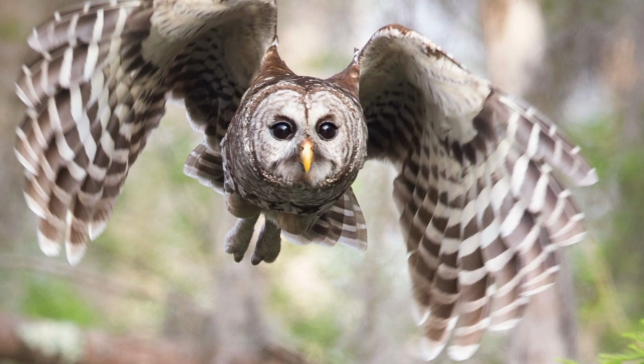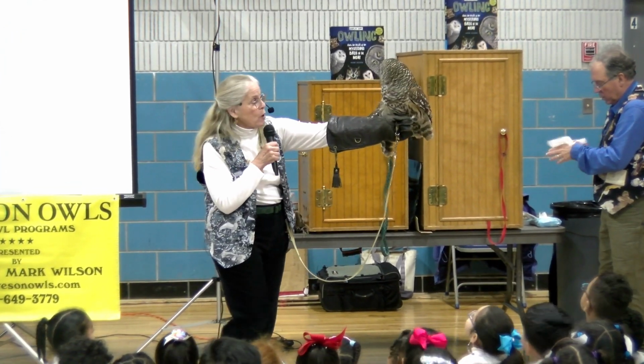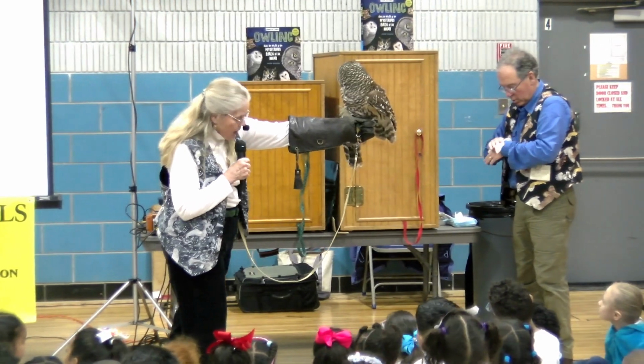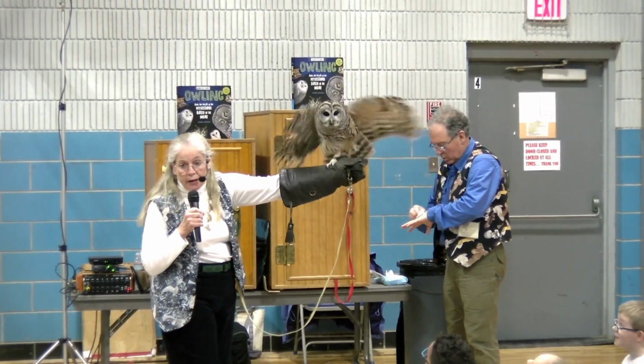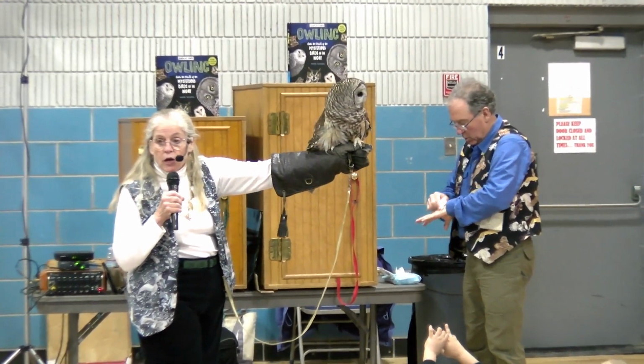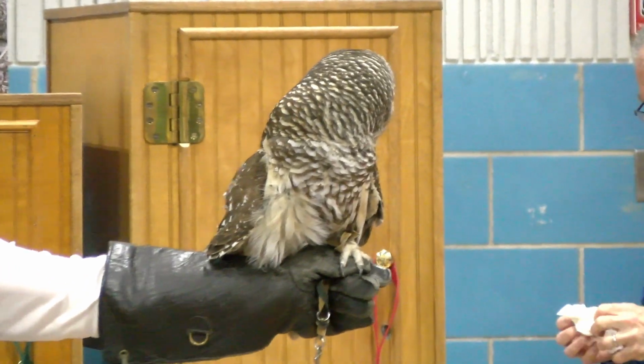Marcia, would you like to add anything? So this is one of the 2 big owls that we have around us. The other one is the great horned owl that you're going to meet next. And what color are the barred owl's eyes? Black. Black, right. And most owls do not have black eyes. They have yellow and black eyes. This owl was also hit by a car or a truck and rescued somewhere in New Hampshire.